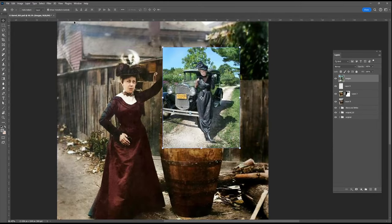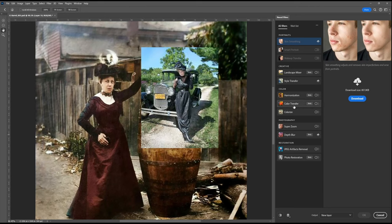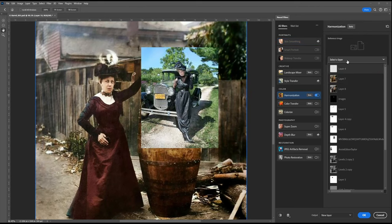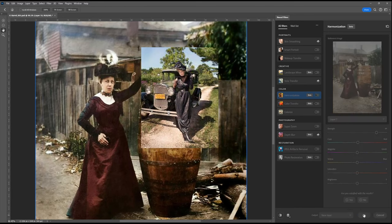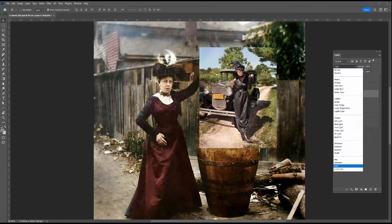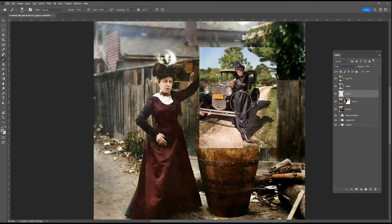So back to reference and a costume that's of the period, although that photo is quite green blue. So I'm going to dive into harmonization in the neural networks and pick the layer of Annie Edson Taylor that I was working on. And you can see that by sliding the sliders around, I can make the reference image just slightly closer to the image I'm working on in terms of color temperature. So that when I select colors and start painting Annie's dress, I'm selecting something that's vaguely in the same kind of color space as the image I'm currently working on.